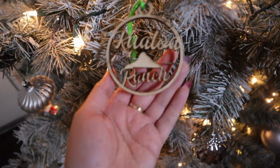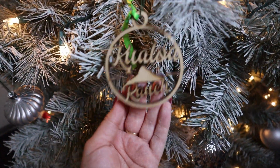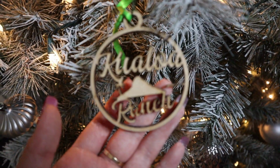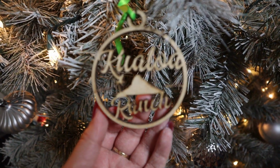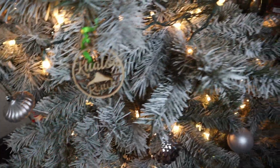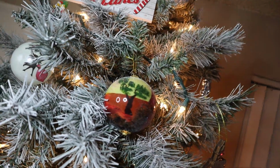And then here we have one from Kailua Ranch. This one is actually very, very, very special. This is one from Hawaii when we went for our 10-year anniversary. Every time I see it, it just brings back so many memories. This one's very special.